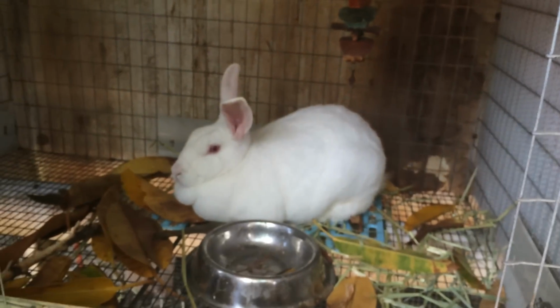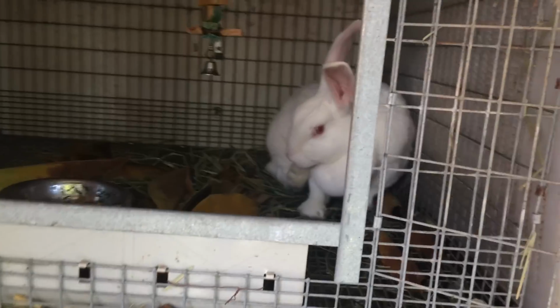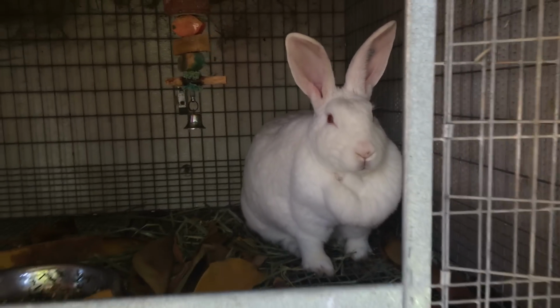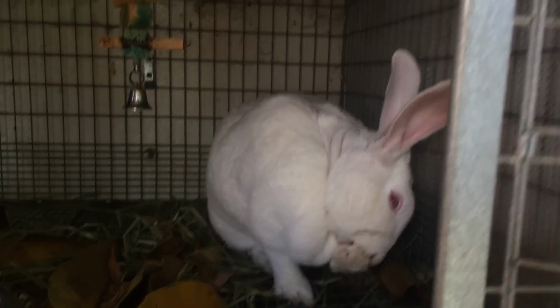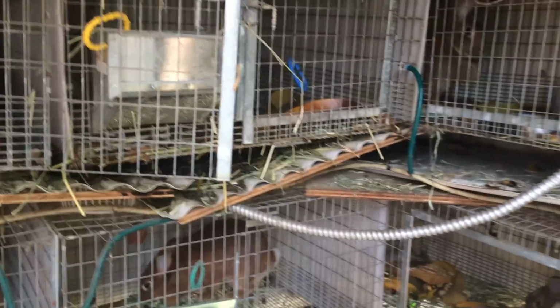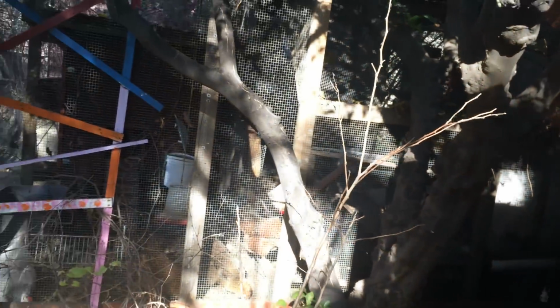And I'm actually not really breeding for meat as much now as I am for color. These are my original 2 does. They're just sweethearts. And they haven't been bred at all for about a year, so I'm sure they would love to have some babies. So here's the rabbit hutch, or the rabbitry. Let's take a quick look at the chickens.